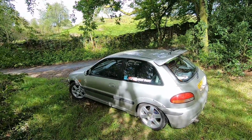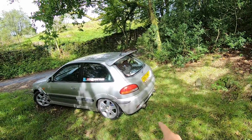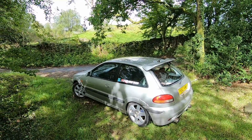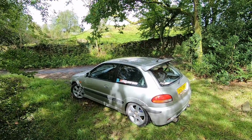Yeah, cool. So it's had a few little modifications done on it, hasn't it? It's got a Cobra back box, D-cat, K&N induction kit, strut bar, OMP racing wheel, and an Ali Evo Radiator.